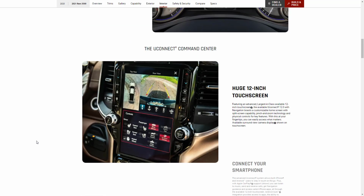Now this to me is quite impressive. The huge 12-inch screen, yep, largest in class. It's the available Uconnect 12.0 with navigation, customizable home screen, and split screen capability. It's got pinch and zoom technology, and physical controls for key features, which makes the things that you use a lot nice. You don't have to go through menus to get there.